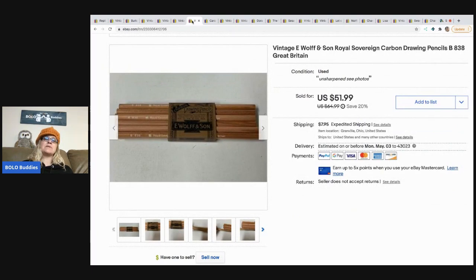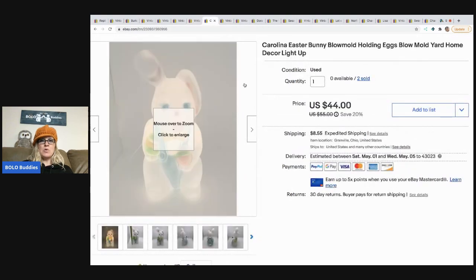So 75 plus 35. Help me out here. 75, 110? 110 for the 3 sets. And I had probably a couple bucks in all of it. It was just a great bundle deal. These blow molds I picked up at a thrift store for $6.